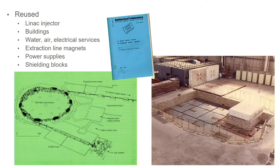In this example here, this is the foundation of the neutron-producing target at ISIS, and these shielding blocks are actually sections of the disassembled magnets from Nimrod that we saw earlier. So, good bit of recycling. So the cost overall was about a third of what it would cost to build a brand new facility.